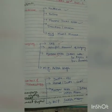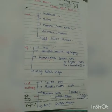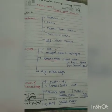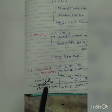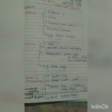For Gynae, do not make the mistake of reading Shaw a month before your exam. You will be so confused and so anxious because it has such a difficult language. So along with Shaw and Datta, try to use the exam preparatory manual for Obs and Gynae by Dr. Puneet Bhojani, and then read the topic from Shaw and Datta.